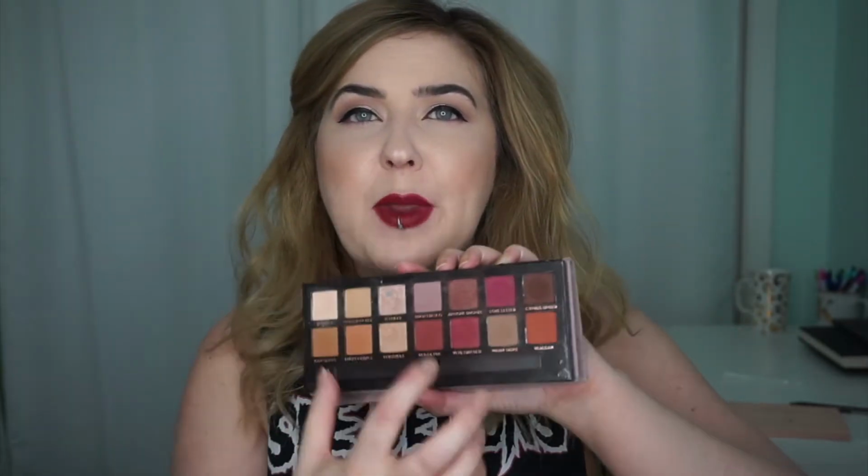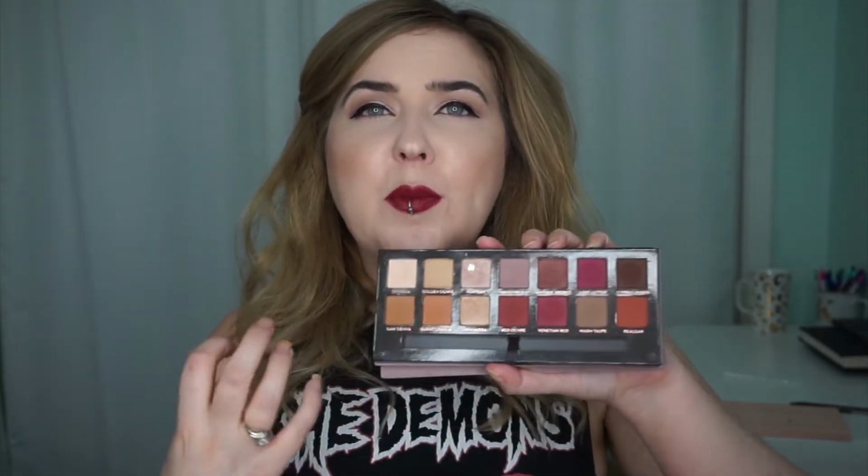The first palette is, of course, the Modern Renaissance palette. I adore this palette. It is just such a beautiful color scheme. It was such a change in the game when it came out, because it wasn't just warm tones. It had these beautiful reds and berry colors in there, along with purples and stuff. It's just so beautiful. I absolutely love this so much.